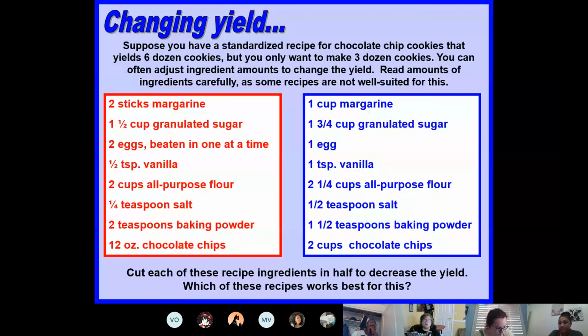Speak up. Yeah, I think it's this blue one. You think that's the better one to cut in half? No, the first one. You think the red one's the better one to cut? Tell me why. Because it has 2 sticks of butter, 1.5 cups, 2 cups of granulated sugar, 2 eggs beaten in 1 at a time, 1.5 teaspoon.